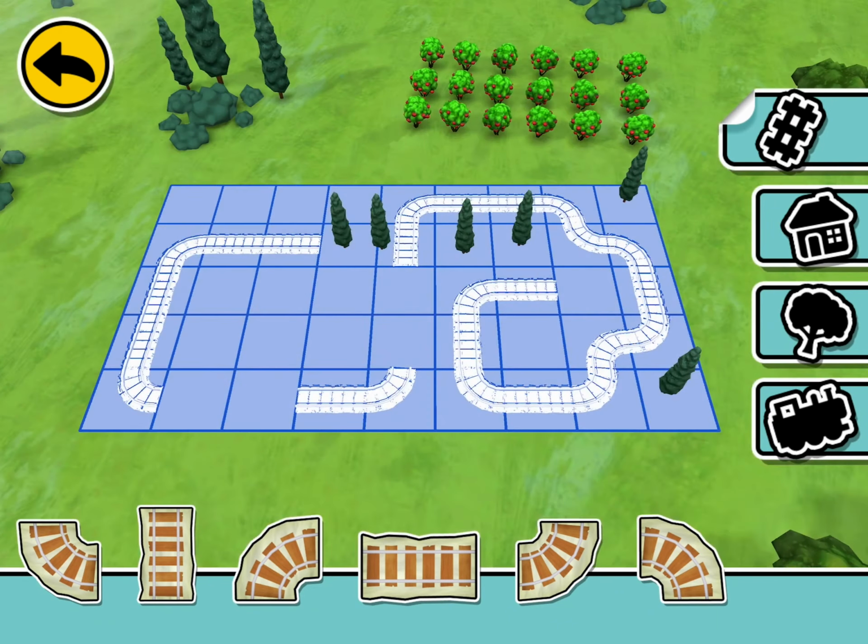What a fun ride! What a great construction! Oh, wow! This railway is useful and fun.